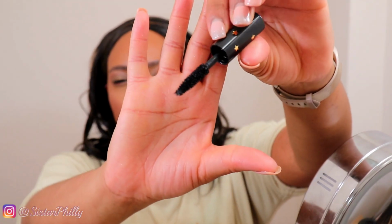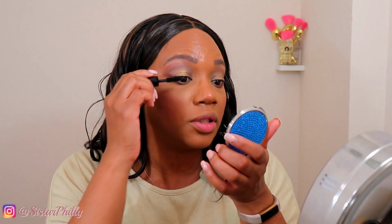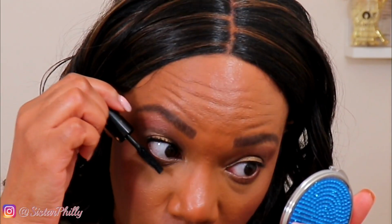When I compare the formula of it, can you guys see some of the mascara on the very tip of the wand? It's a really thick formula. Like the other two mascaras that I really love, one of them is the Butter London Power Up mascara, and I'm actually not going to say the other one because I may do a video on it, so I don't want to spoil it. But those two mascaras, the formula is a lot more like a whipped formula. This one is really thick, and I'm finding it hard to apply. I'm going to have to go over this with another mascara because I can't deal with this.